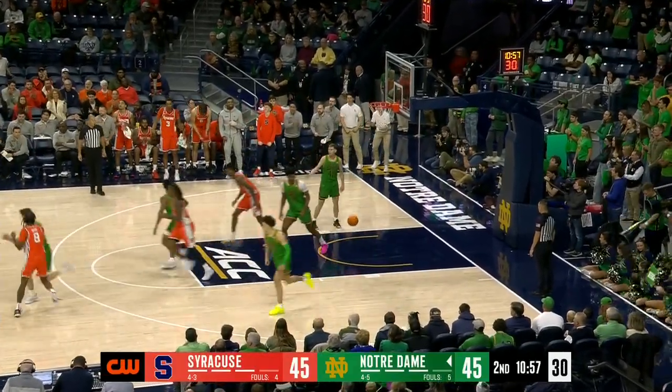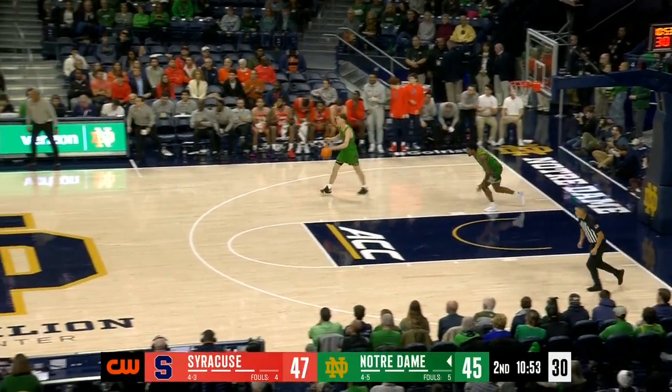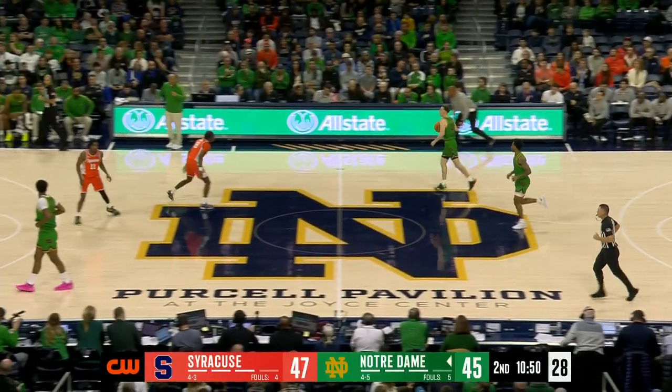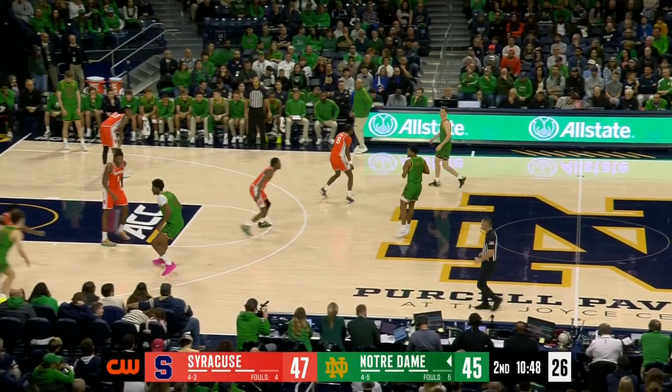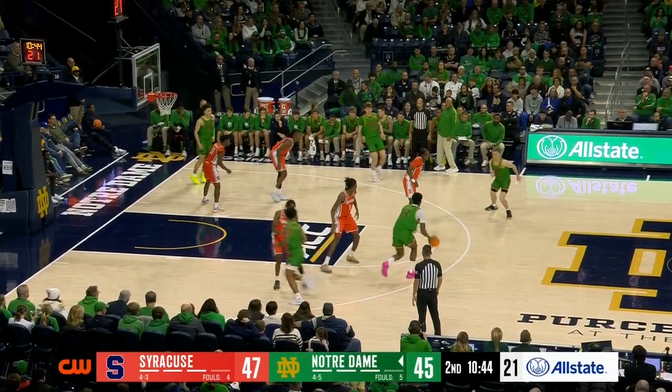Inside to Davis. And good curl by Elijah Moore. That last time, get into the lane, force the help. And then how about Jyare Davis? He's come up huge for Adrian Autry's team off the bench. That's a nice freshman to freshman combination for Coach Autry.